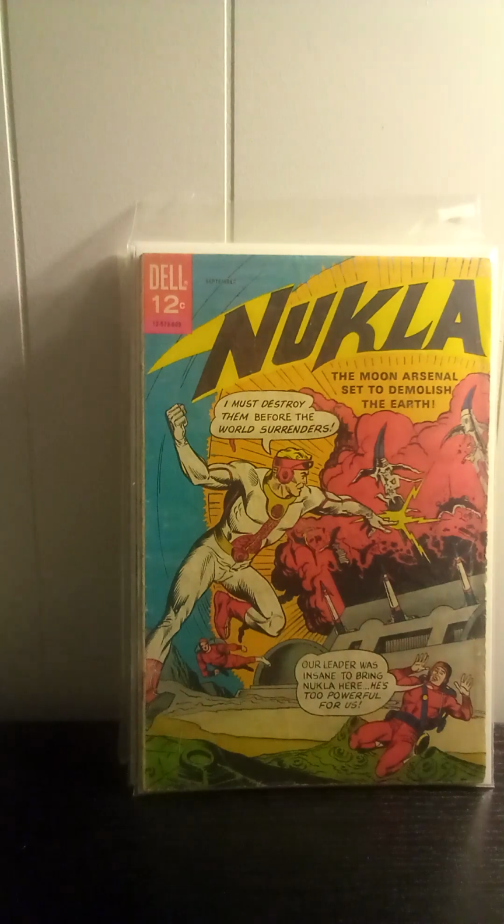Got Nuclear #4. This comic is not really all that great. I picked it up because there are some comics that honestly are so bad that it's like a car wreck. You just can't resist picking them up, especially a comic like this that is so awful that you have to look. So anyway, picked it up.